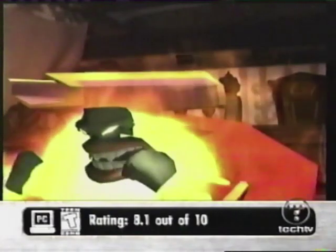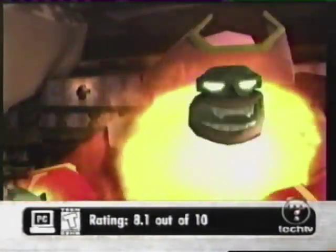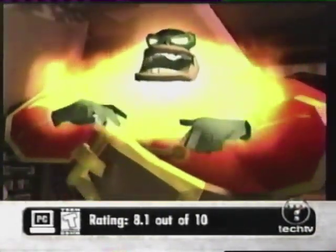But veterans of the Monkey Island series will surely enjoy the game in spite of its occasional problems. GameSpot.com gives Escape from Monkey Island an 8.1 out of 10.